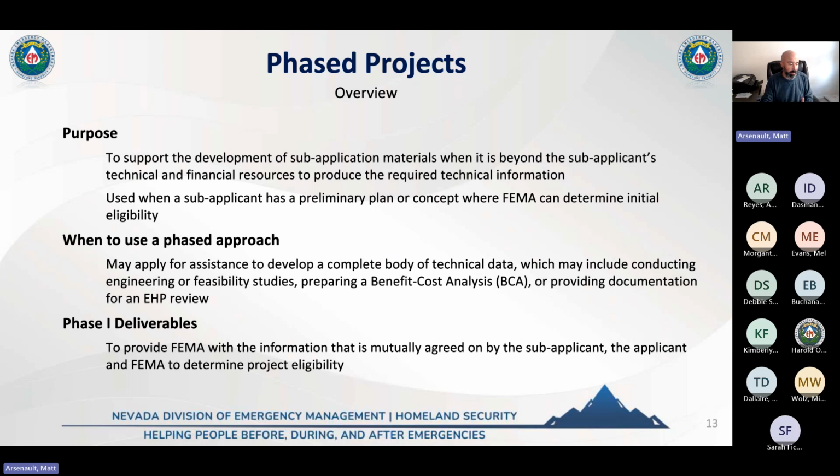You'd apply for it entirely, but then you would break it down into two separate phases. Phase one would be to iron out the design, finalize the BCA, and do any environmental studies that may be required depending on the size of the project. You would submit your phase one deliverables, as it's called, to FEMA. FEMA would review it, ask any questions that they might have, and if FEMA signs off and says phase one is good, you've met all these requirements, we have no further questions, FEMA will then approve and award phase two of the project, which is the execution phase.